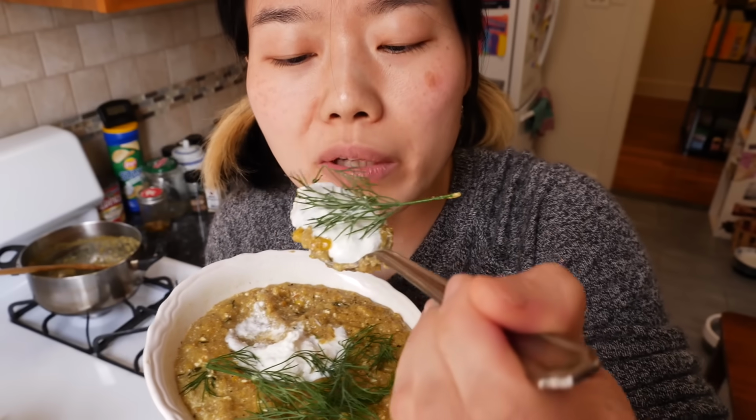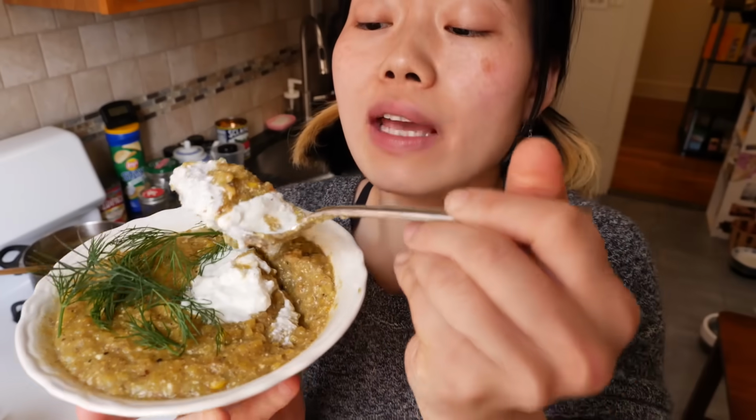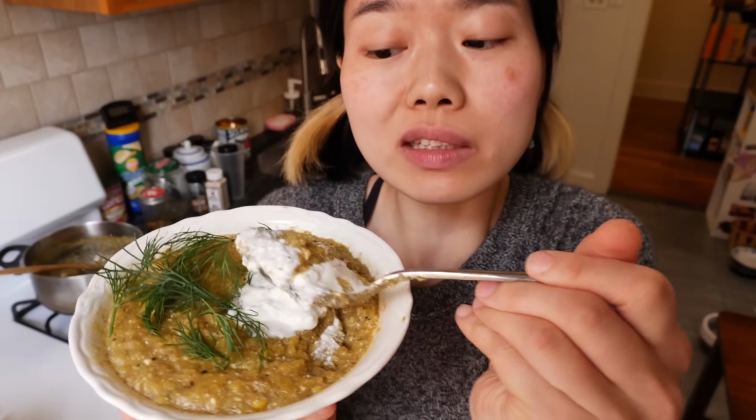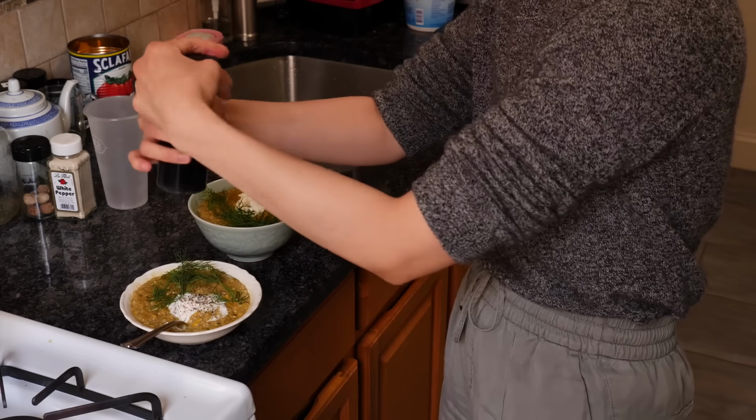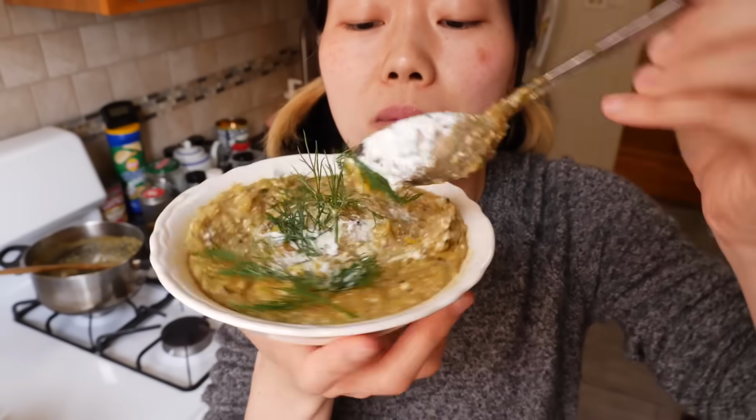Don't want to burn your lip again. The granularity of the grains is definitely too disintegrated for this to qualify as a risotto, but I would say this is a very successful savory rice pudding. I just added a little more black pepper. I'm gonna swirl the ricotta in.